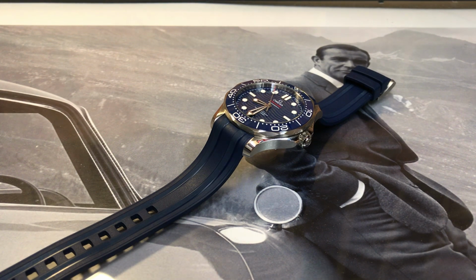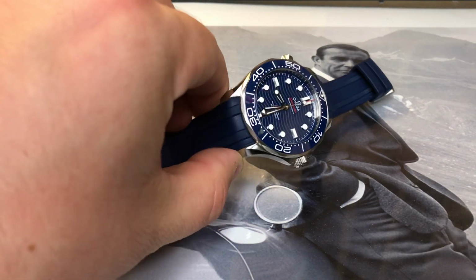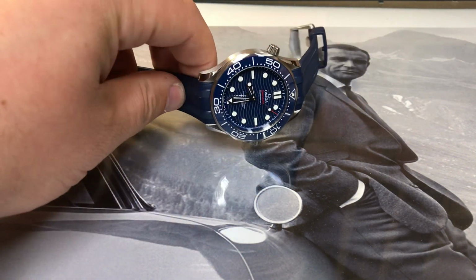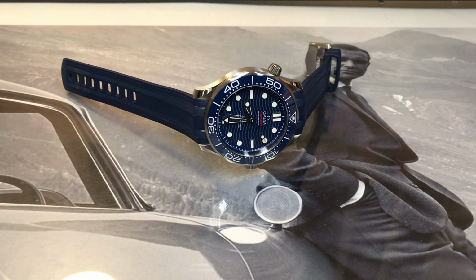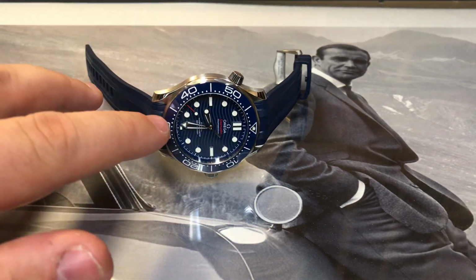It was an in-between, because on the previous model they did away with this wavy line on the dial. Now, that to me was a mistake that Omega made. The wavy dial, which you can see here on the dial itself, is something that the Omega Seamaster Professional has had from its Brosnan days, when Pierce Brosnan wore it on the wrist in GoldenEye, which I believe was in 1995. Now, the Omega Seamaster has always had this wave dial effect, but when they went to a ceramic bezel, they decided to do away with the wave dial. Like I said, that in my opinion was a mistake, and it spoilt the watch.